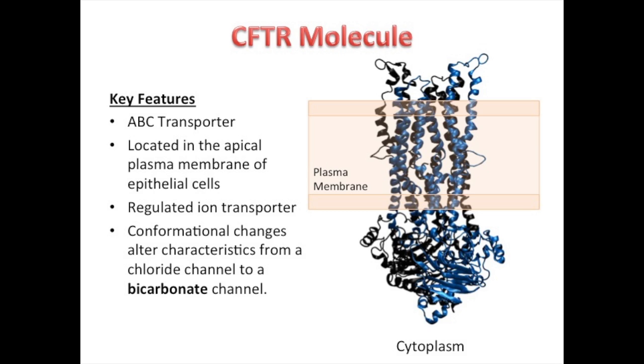So it's a regulated ion transporter, and the regulation is actually very fascinating because not only does it open and close, but it actually can change three-dimensional directions to become a bicarbonate channel instead of a chloride channel, which was not known. And so this is what the molecule looks like, and if you see where the flexibility is, you can begin understanding where within these channels there are potential defects that are going to disrupt the movement of certain ions.